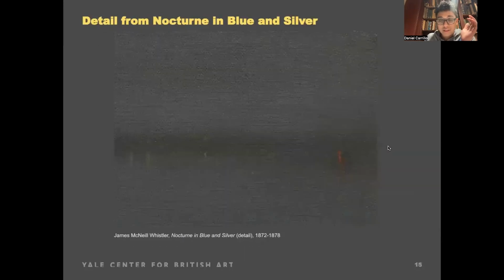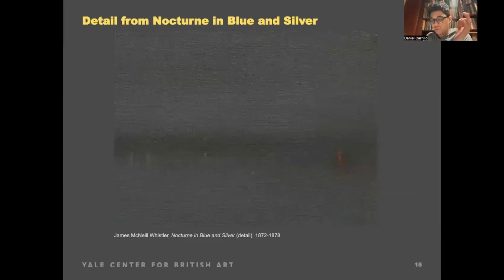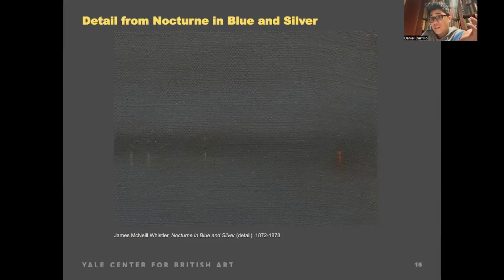What exactly is it? I'm not quite sure. It seems to be a light of some kind. We can even see the reflection on the river like all the other lights have. Why is it a different color? Is it not a light, but a fire? Why was it included? What does it mean? Why is it so different and jarring compared to the rest of the painting? And to be completely honest, I'm not exactly sure.